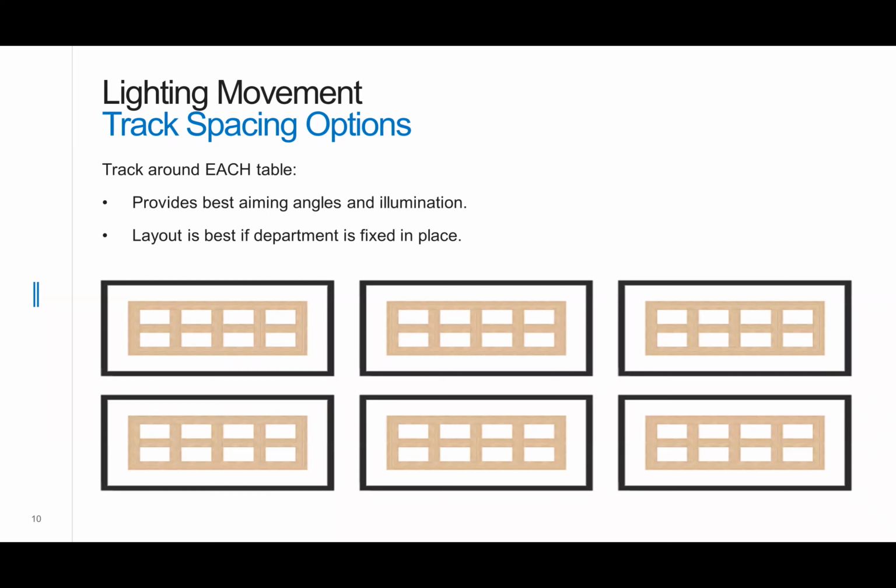A system like this will provide the best aiming angles and illumination, but it really limits the department from flexibility in moving their produce tables and displays over the long run. So if this is a store where they know they're not going to be moving their displays, this is an ideal type of scenario. But for a store that's going to be moving their displays, obviously this is not as ideal of a space or mounting method to do.